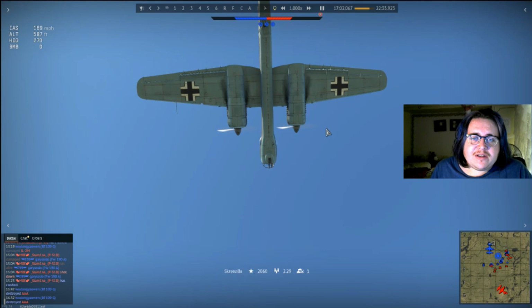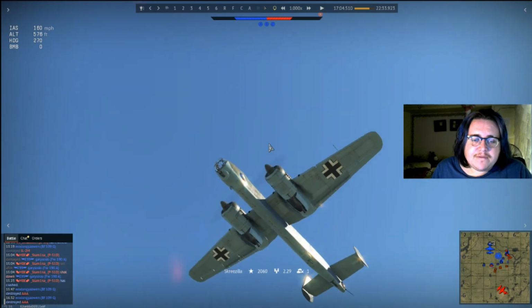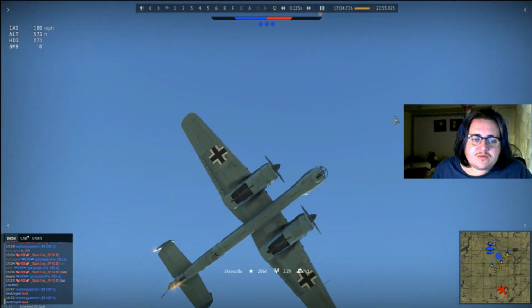So we're going to come in for landing. We've got our flaps down, we've got everything down. So as you can see here, the landing gear are coming out. So we'll just slow this down a little bit and just watch how they come down.